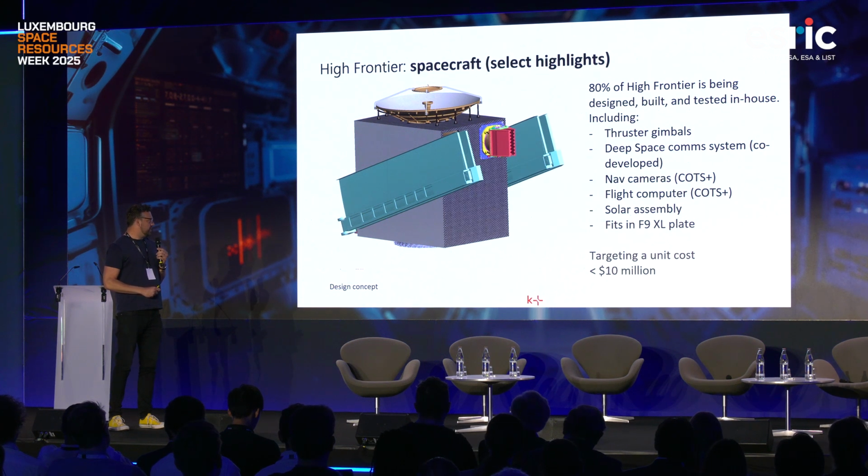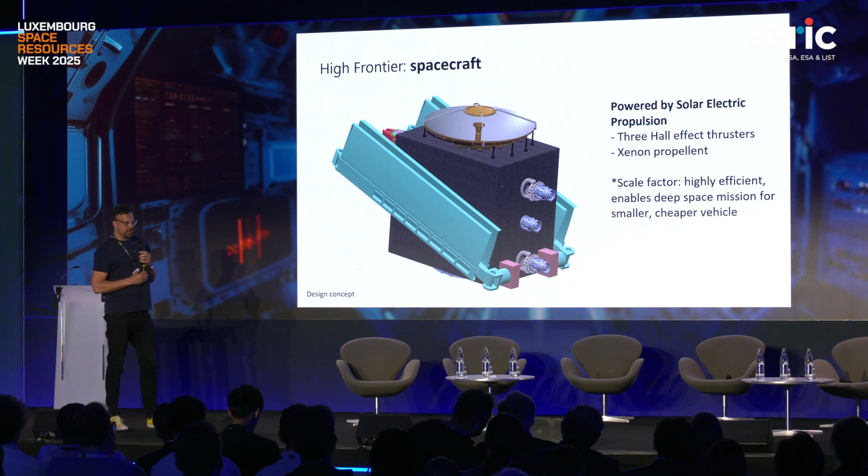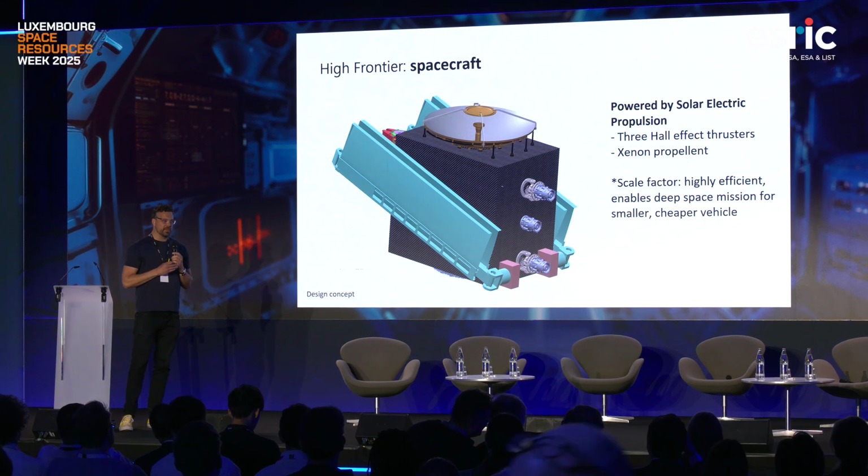Yeah, we're targeting the unit cost of this under $10 million. And that's the only reason we're able to continue to do this at the rate we would like to. This will be powered by 3 ion thrusters, Hall effect thrusters. We're using xenon as the propellant.